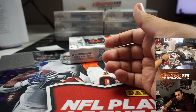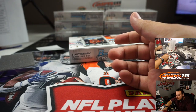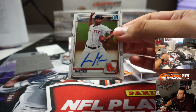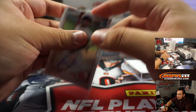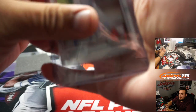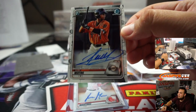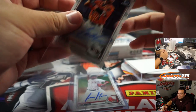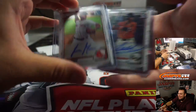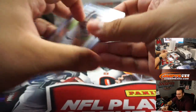Whoa. Did this one only have two? Oh, card autograph. I was stuck here. I was about to say, what the hell? Sorry, guys. Martinez. He was stuck in the box still. Red Sox. There you go, Zach. And how about this, Zach? You legit say this at the right time. You also got a Matos. Giants and Red Sox, back to back. Perfect timing to say that. Like, I haven't hit squat since then. How crazy is that?